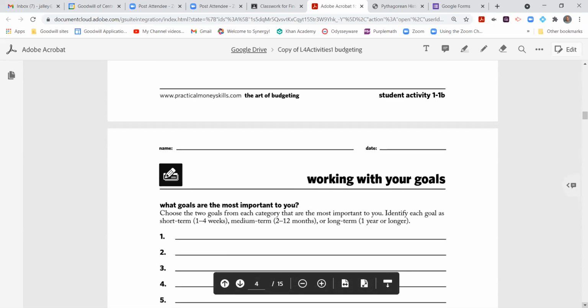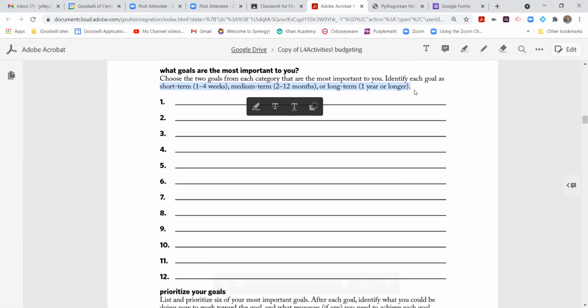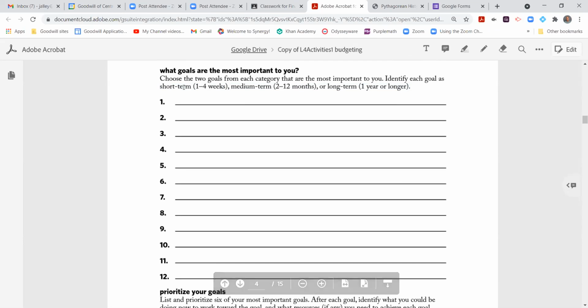Once you've got your goals, you need to put them in priority. And you've got to think about them in these terms. Okay. Short term, medium term, long term. Short term is like within the next month. You know, if one of your goals is to run the Boston Marathon next year, you're not going to get in shape to run a marathon in a month. You know, that's probably at least a medium term goal, maybe even a long term goal.